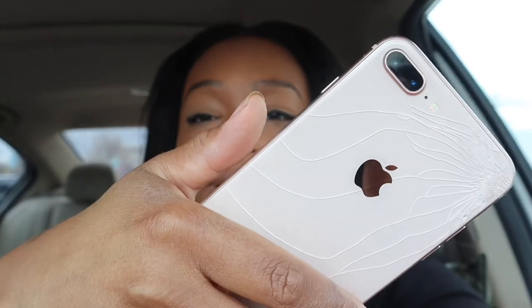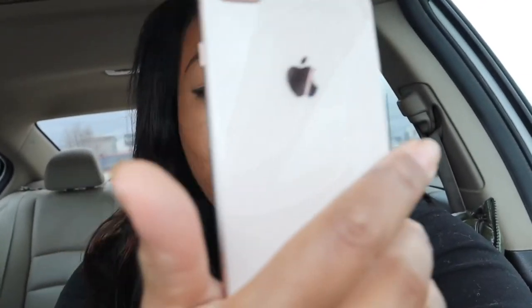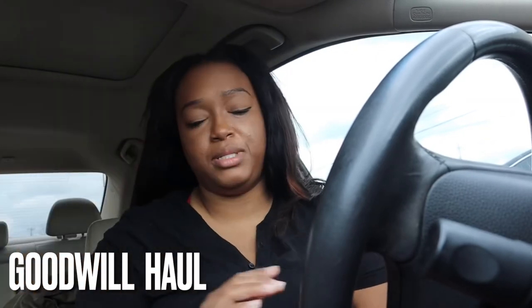Okay, so I'm ready to pick out. I'll see y'all in a bit. Before I went into this Goodwill, I got to the car and my phone dropped, and look at the back of it. Look at the back. And the front is cracked. The front has been cracked at the bottom, but the back is shattered. It's high key about to be time for a new phone.